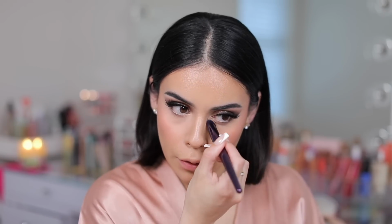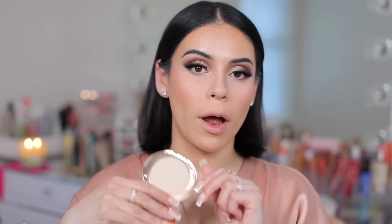And right before I set with any powder, I always go back in and blend out my creases on my under eyes. And then I set immediately after. I'm also gonna put the powder right on the sides of my nose. Now I'm gonna set the rest of my face with my Charlotte Tilbury powder. And again, this one's in one fair.